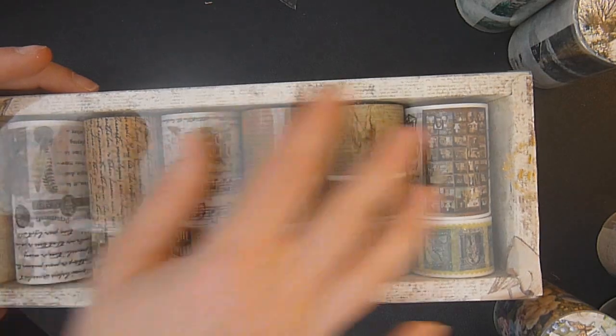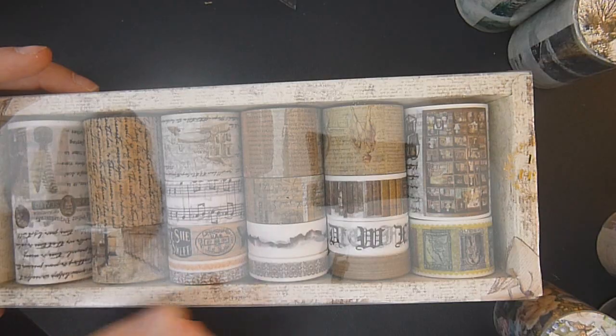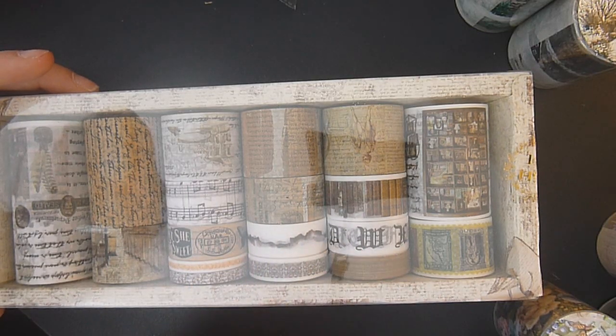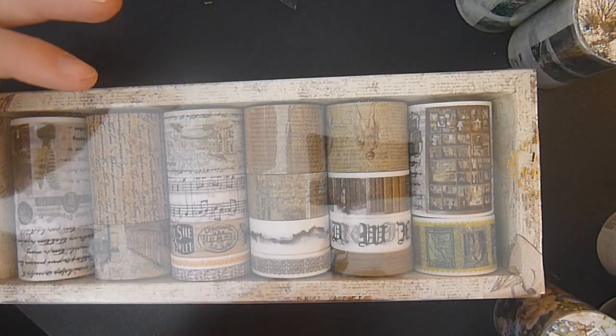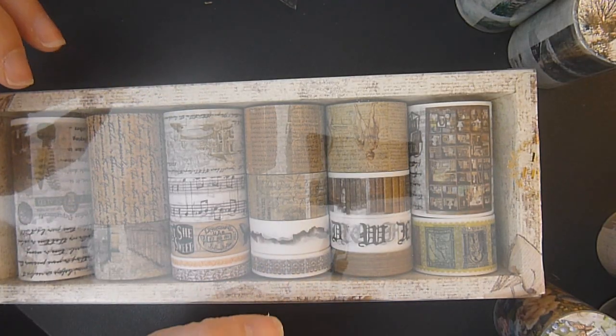Lastly is this set that has the decoupage vibe, old style vintage writing, and burnt pages. That's a really cool thing. But yeah, that is my entire Temu haul. It was a lot of stuff, and I probably will not be purchasing anything from Temu for a really long time.